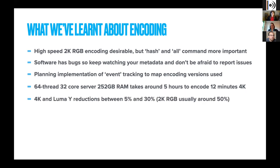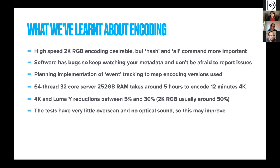Thank you. For 4K and LumaWAI encoding, Matroska reductions seem more variable and generally smaller than previous experience, anything between 5 and 30%. These tests have very little overscan and no optical audio. So I think we'll see improvements on these figures as we encode a more diverse range of films. 4K max slice counts are 576 at the moment, whereas they used to be between 16 and 64 for 2K.